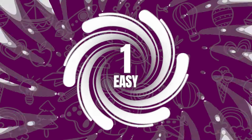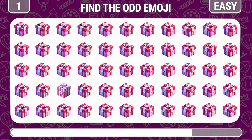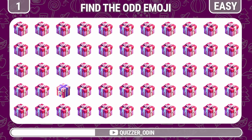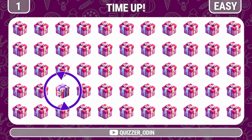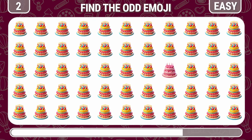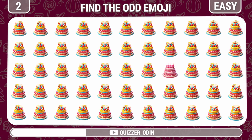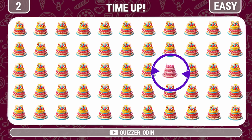Round 1. Find the odd gift box emoji here. A gift without any strings attached. Round 2. Now, can you find the unique birthday cake emoji? Great, a one-color birthday cake right here.